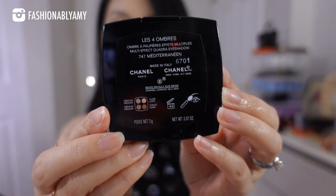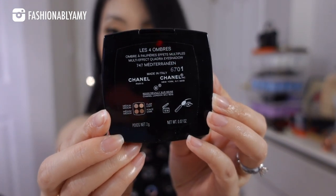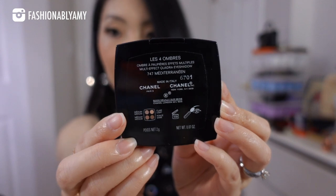This next one, also from my lovely friend, it's a surprise because these are the quadruple eyeshadows. So mine is in this limited edition color Mediterranean, but I really assure you that it doesn't matter what color you get as long as it matches your skin tone. And she definitely chose the bright shade for me because I'm clueless with eyeshadows.